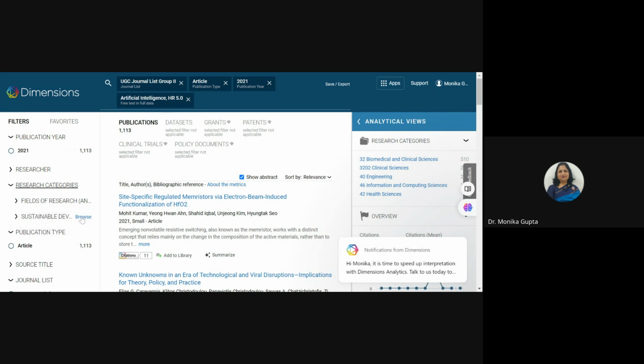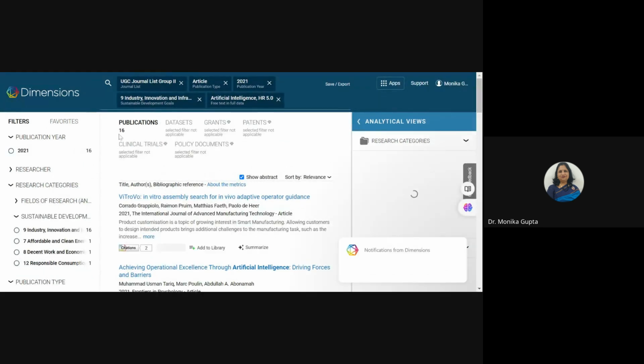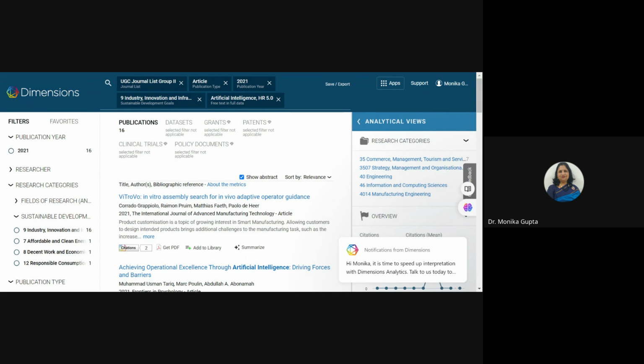If you want to relate it to some SDG, because this is an era of SDGs, click on SDGs. Here you will get various SDGs. Which SDG do you want to apply? The number of results per SDG is also available here. Suppose industry innovation, SDG 9. Now see, only 16 results are left. Clear? I think this is what is required for SLR.